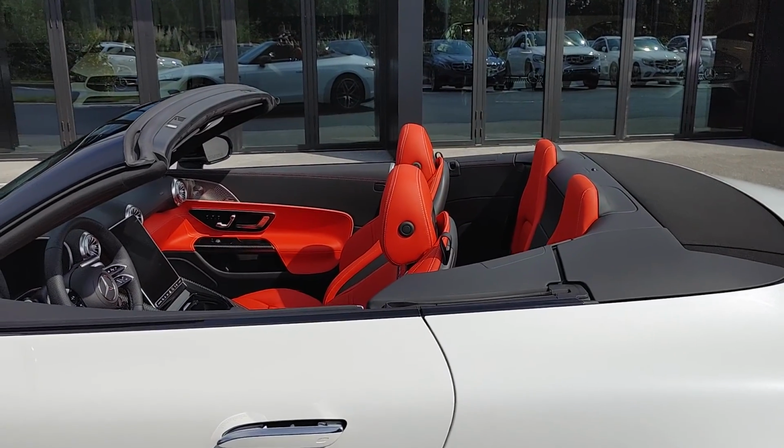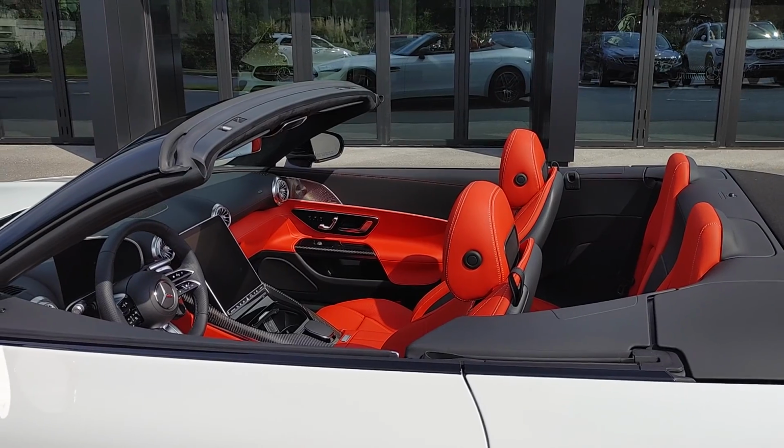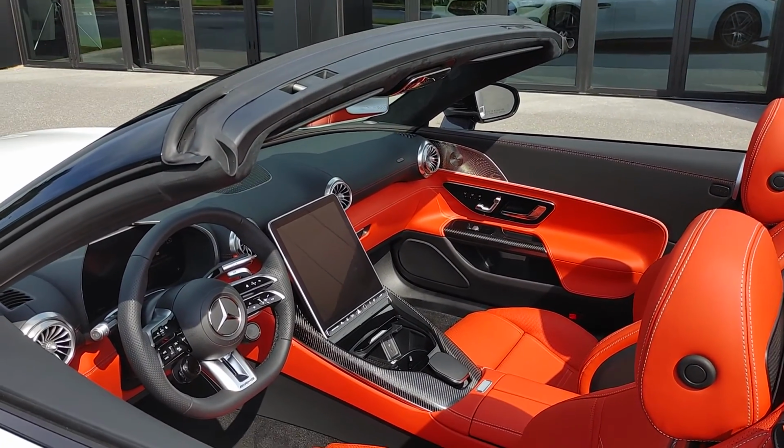So if it starts to rain and you want to put the top up or down at a light, you're not trapped. It's phenomenal. This particular one has the red pepper leather, and isn't it beautiful?